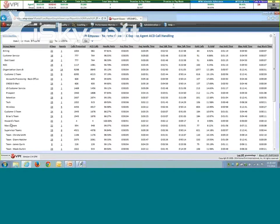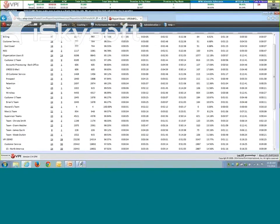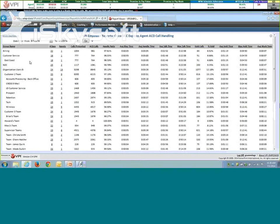So now I've got to look at everybody. Now I'm looking at all the folks, all the teams that report to me, and I need to start to analyze some of this information. My team structure, the number of days built into my report view, the number of agents incorporated in each team, and then some of those KPIs presented.